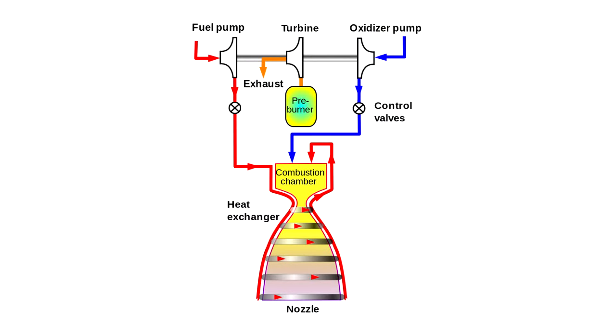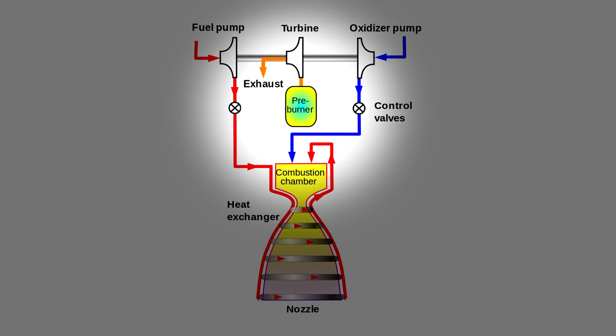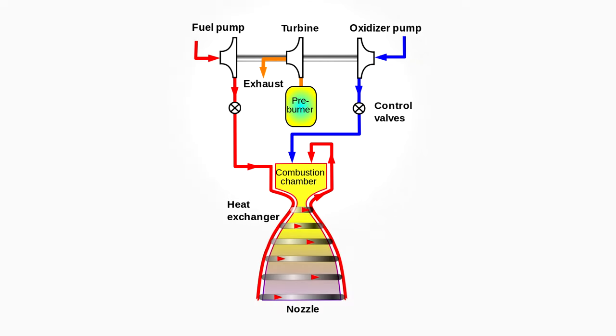Now, what you do is you have a little combustion chamber, a pre-burner, which is smaller than the main combustion chamber, and you perform some sort of chemical reaction which generates gas. That gas then gets channeled through a turbine, and a turbine is essentially the reverse of a turbopump. The turbine spins, and it's connected by a common shaft to the turbopump, and therefore your turbopump spins and pumps fuel and everything works.